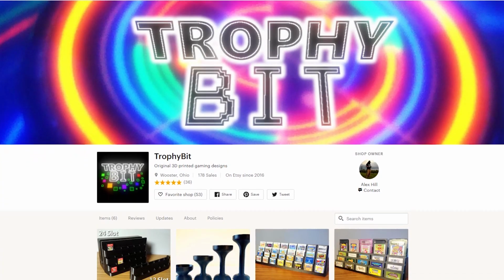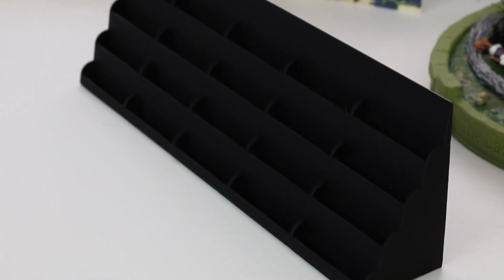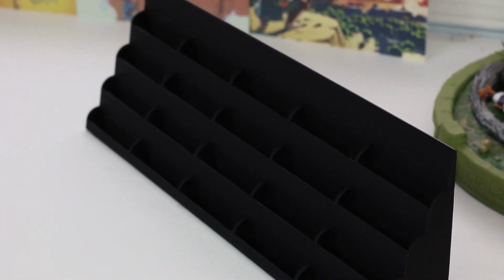The first company has some awesome display stands for a bunch of different things in your game collection, and that's TrophyBit. I originally found TrophyBit on Etsy, and they make a wide range of tiered displays for different cartridges in your game collection. TrophyBit stands are tiered, and they're also made by 3D printing.